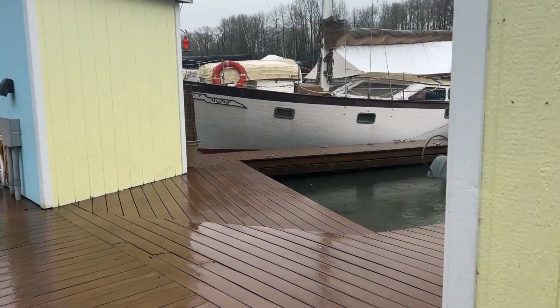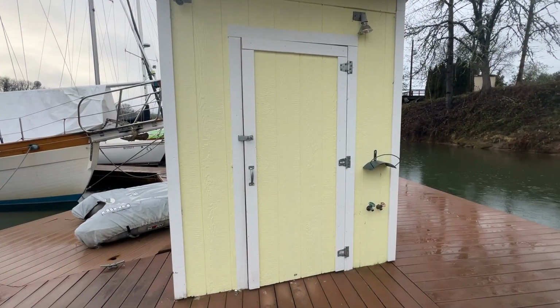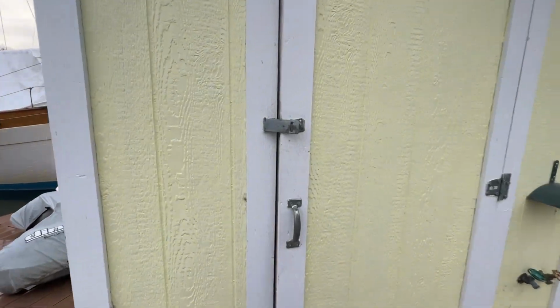I think this is it. There is our slip. This is so cool. We have like our own storage locker.